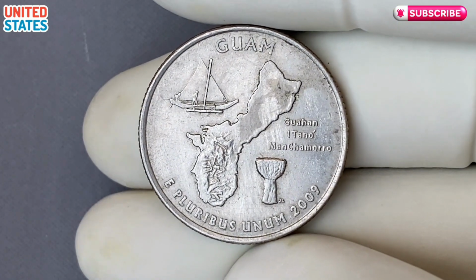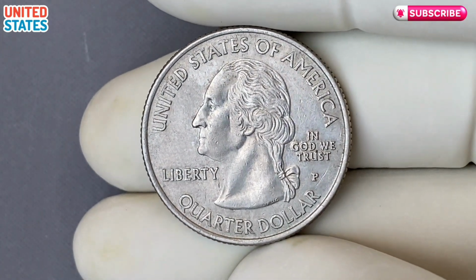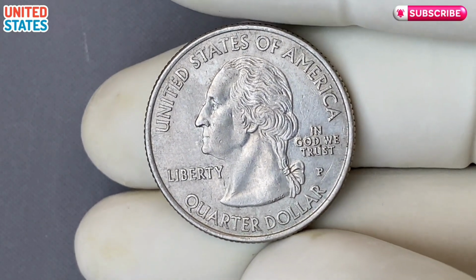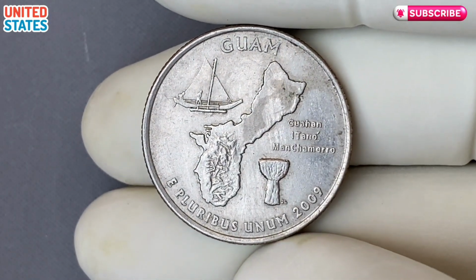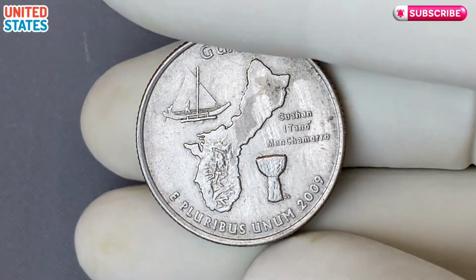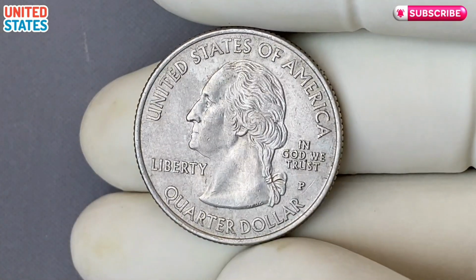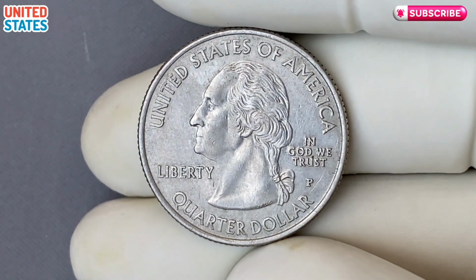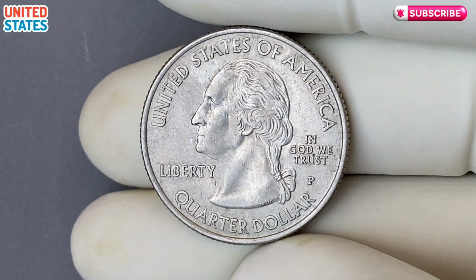Let's start with the design. On the reverse side of the coin, you'll find an image of a native Chamorro man standing proudly on a cliff, overlooking the island of Guam. He's holding a spear, representing the indigenous people of the island and their rich history. In the background, you can see the sun setting over the ocean, a nod to Guam's beautiful, tropical environment. The coin also features the inscription Guam and the year 1950, marking the year when the United States formally organized Guam as an unincorporated U.S. territory.